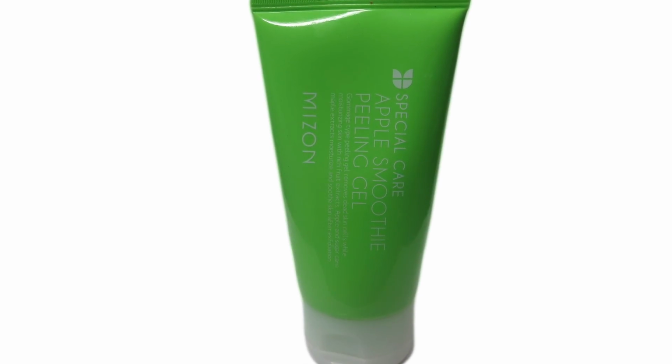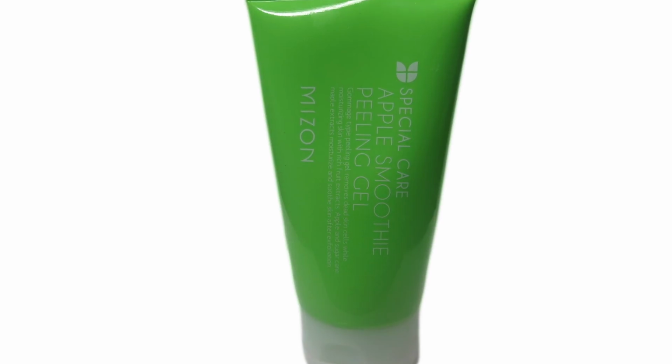But the one product where I go, wow, what a difference, is from Mizon. The product is called Apple Smoothie Peeling Gel. And what it is, it's a gommage. You put it on your skin and you start rolling it off, and it actually is rolling off your dead skin. When I'm done with that, especially my under eye area, the fine lines will look so much more smooth. So I do that 2 times a week, and that really helps, especially the under eye area. So that's it. That's my skincare routine.